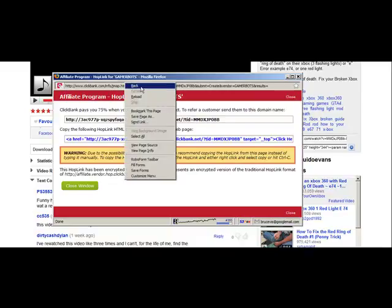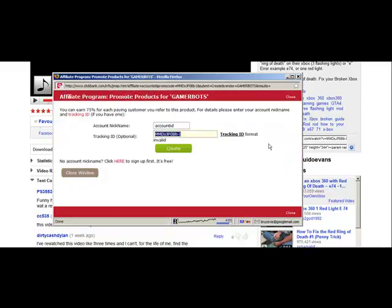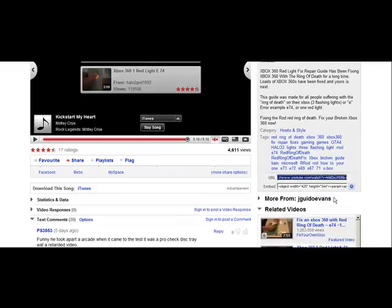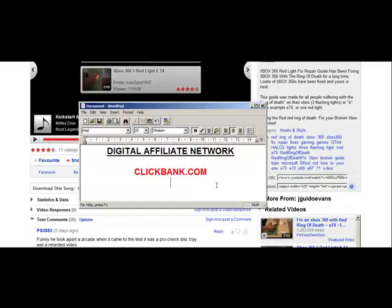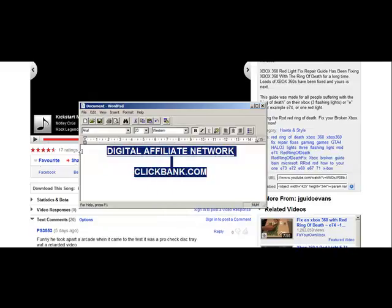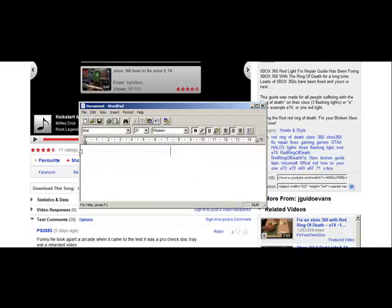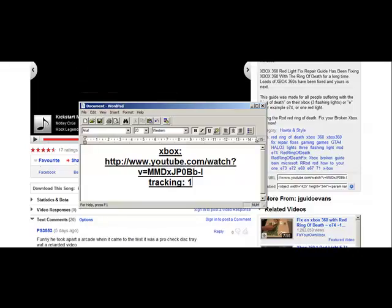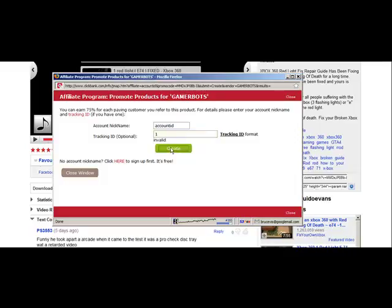Okay, another way, sorry, if I go back a little bit, another way for you to actually track these properly is to set up a spreadsheet. In this spreadsheet, you could copy this whole URL. That's a link to ClickBank if you don't already know what it is. In the spreadsheet, you could have the name of the product that you're promoting, Xbox, along with the exact YouTube URL, and then for the tracking ID, you could assign this the number one. Then you can put one in there.